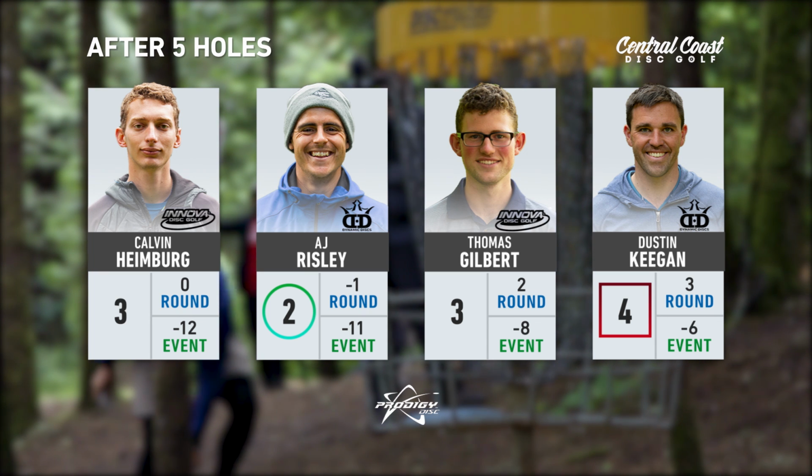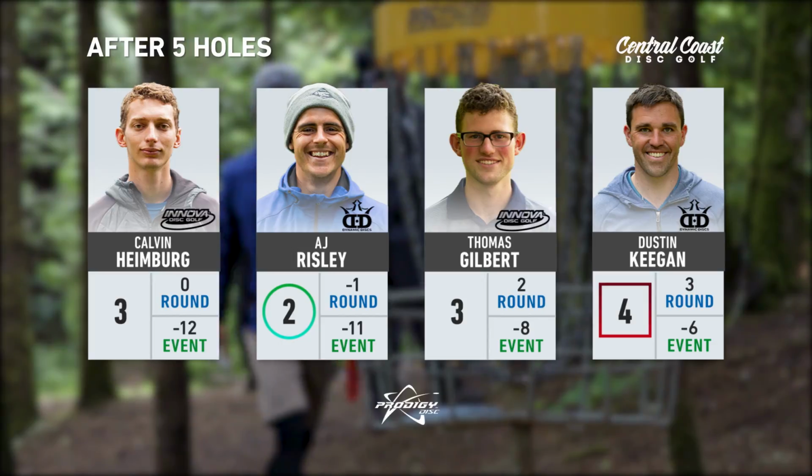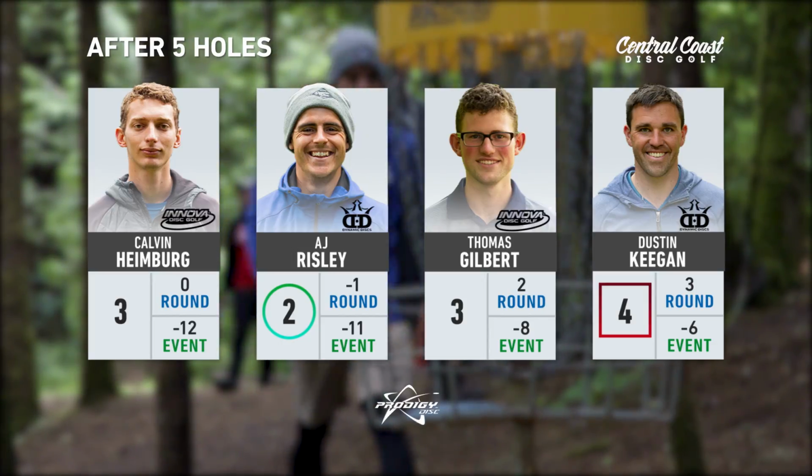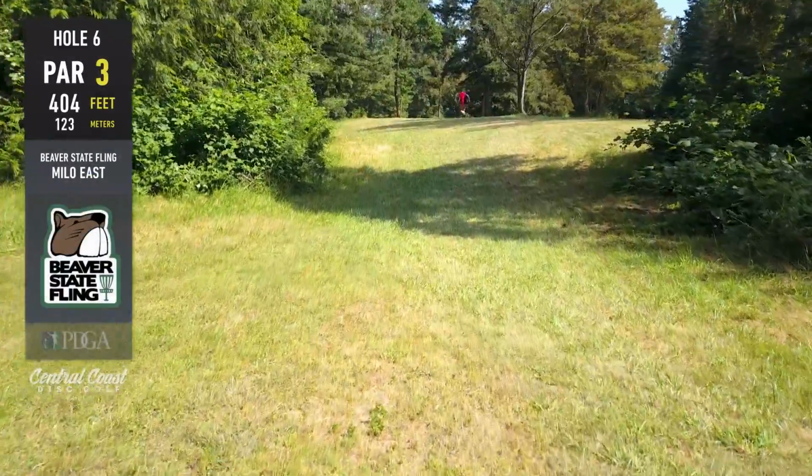And there are your scores. AJ makes a little move on Calvin, getting within 1. DK dropping off a little bit with that bogey, but still in the hunt. And we'll be looking at hole 6 here. We're out of the woods, back in the open. Yep, here we go. Hole 6.